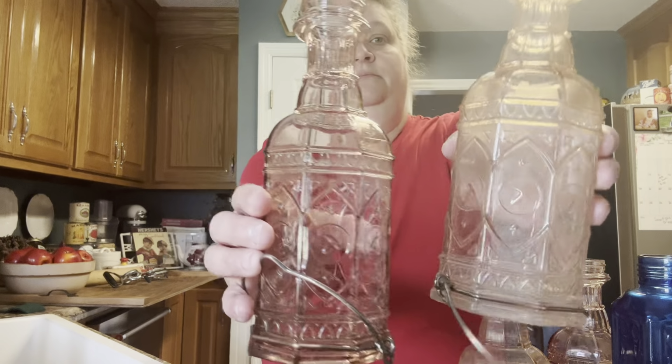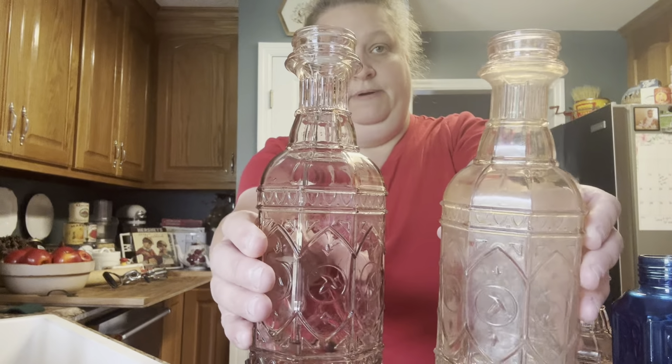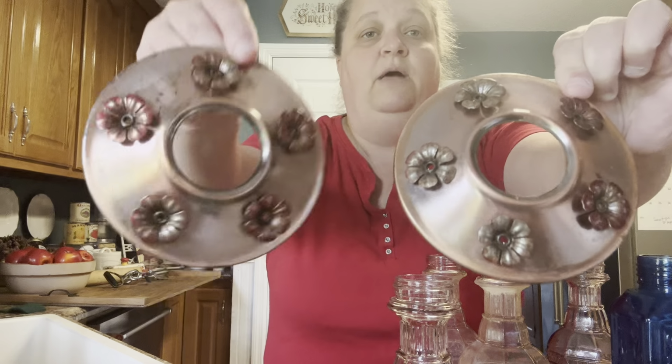Why I'm disappointed in these: one, the jars fade. They were the same color when I bought them, but that's still fine. If they went clear white, I wouldn't care. It doesn't matter to me. My problem with these are the metal pieces. One, again, they fade, as you can tell. But again, I don't have a problem with that. I don't care. The birds don't care.